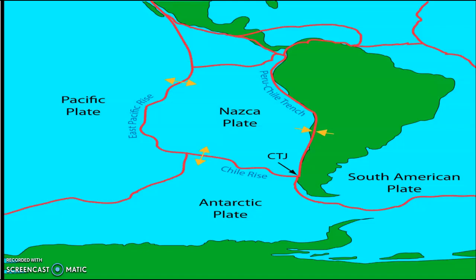It also overrides 4 hotspots and is also partly responsible for the creation of the Andean orogeny. That is an ongoing process of orogeny that began in the early Jurassic era and is responsible for the rise of the Andes Mountains. The orogeny is driven by a reactivation of a long-lived subduction system along the western margin of South America.